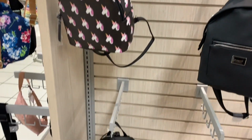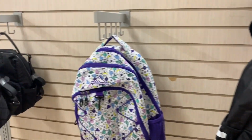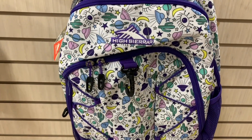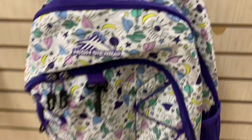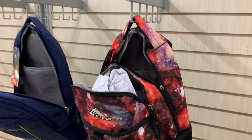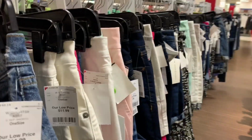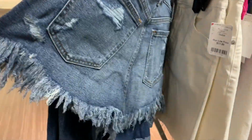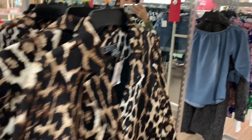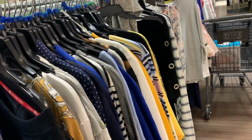Look at these backpacks. They have Adidas. They have pink backpack. I don't know what brand that is, but that is High Sierra. This backpack is $55. Look at that. Shorts are out, guys. Ooh, this is so. I like this one right here. I like this color. Yes, that's my color. Also, petite clothing. They have a bunch of selection here as well.